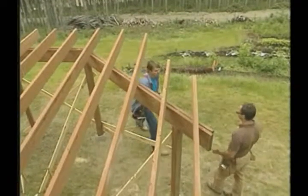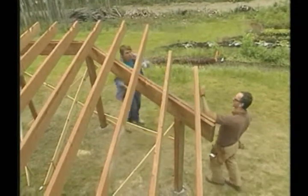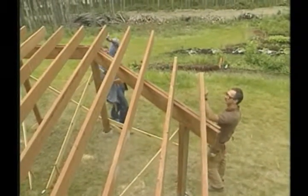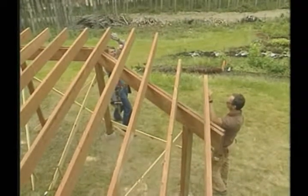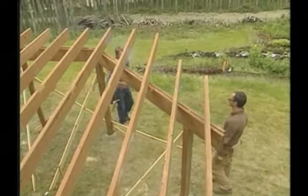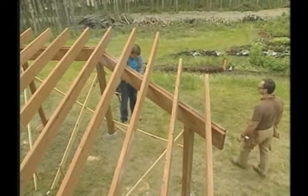Okay, snap it right through that mark. We've let our joists run long, and now Paul and I can snap one line and cut them all at once. That way we'll end up with a perfectly straight rim. Let's get these other two while we're at it.